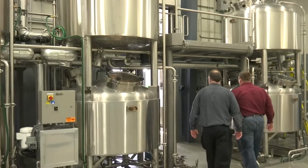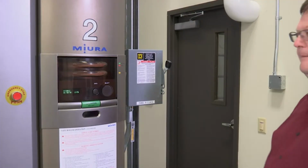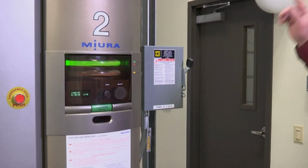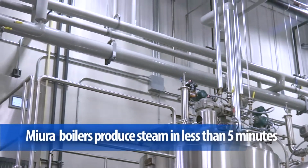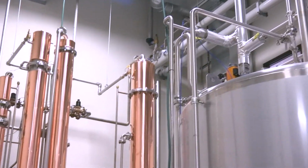With that in mind, one of Reiber's first recommendations was to switch out their current boiler and replace it with a Miura boiler. It's very satisfying to have the ability to walk in and hit the green start button and then watch it go through its startup sequence and then go on to doing what you need to do to start the rest of the facility up.